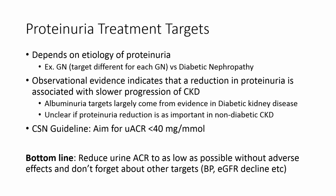We don't really know if proteinuria reduction in other disease states like diabetic, non-diabetic CKD is as important, because the mechanism is different and the medications may not work in the same way. So it's hard to come up with this specific target that you could follow. But the CSN does have a guideline to aim for: an ACR of less than 40.